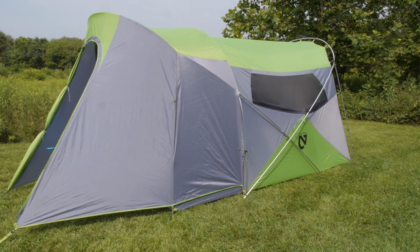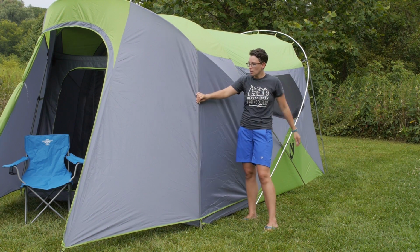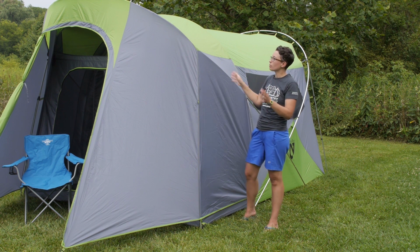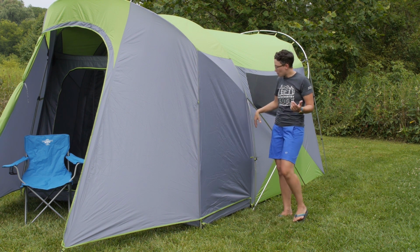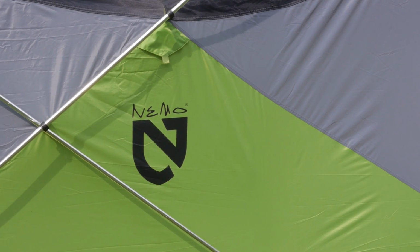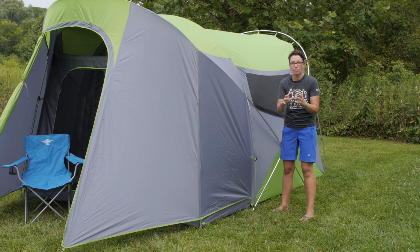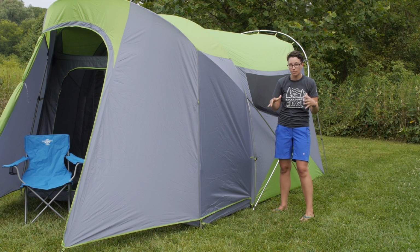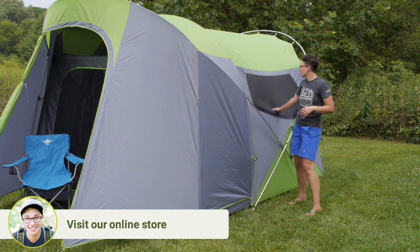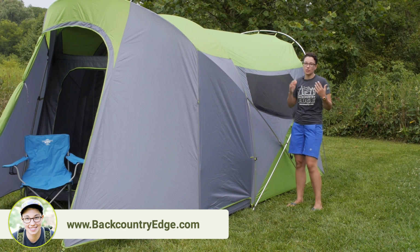You've also got really durable materials all throughout the tent. So taking a look at this front vestibule, you've got completely waterproof material. All the seams are taped, so you're protected in the rain. As I move back, you've got that same material throughout the rest of the tent. This is a technically single wall tent, so you don't have a tent body and then a rain fly that goes over top of it. You've got all of that waterproof material throughout, and then you've got mesh windows here on the sides. These windows are going to give all the breathability that you need.